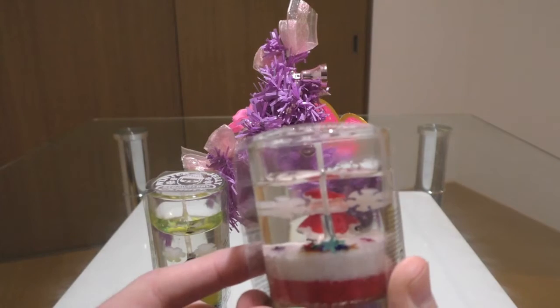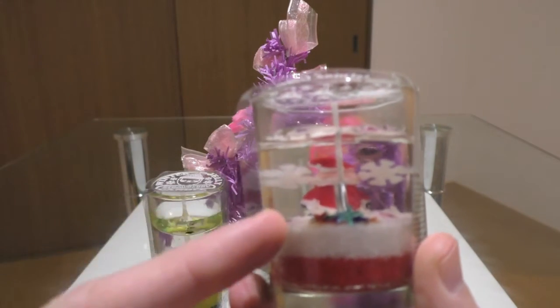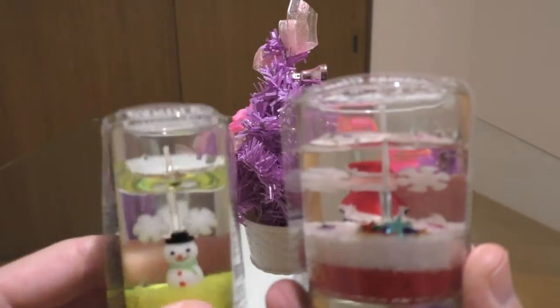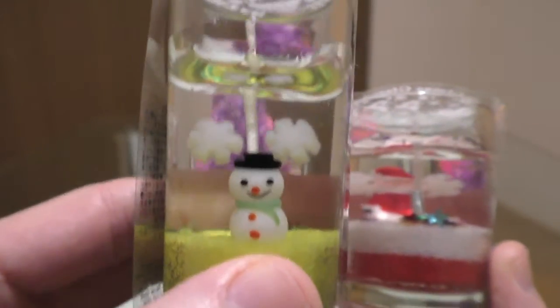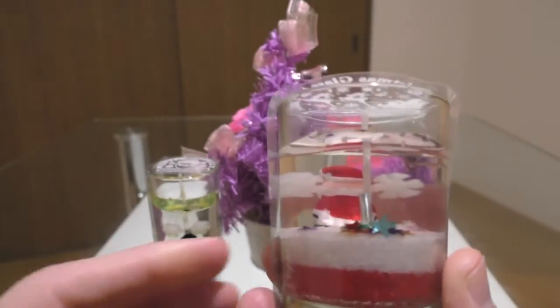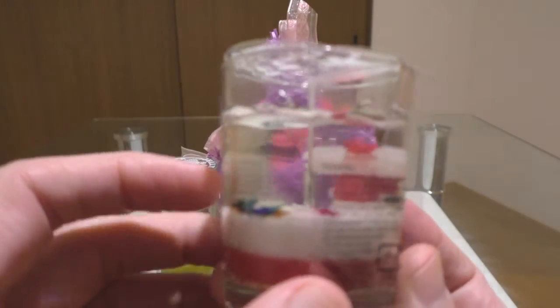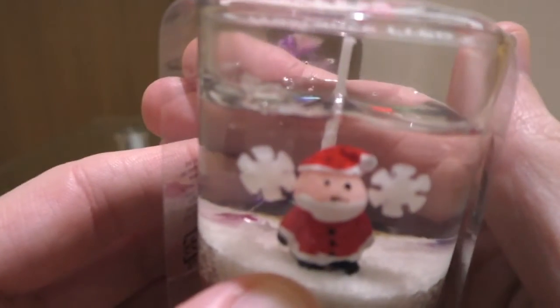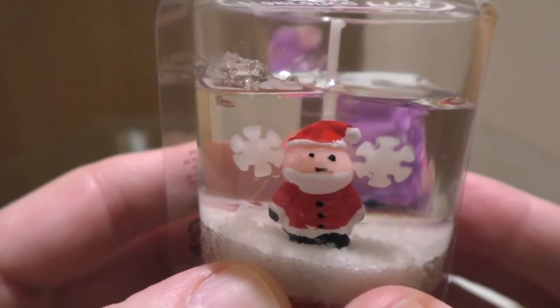Now, as you can see from behind, this is old Santa Claus trapped in the same translucent gel. Now, let's just remind ourselves of Snowman. Snowman, happy little face. Hey, cheerful, cheerful. Let's take a look at what we have here. Oh my god. What have they done to him?